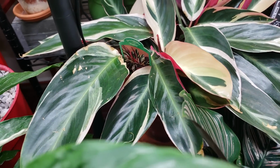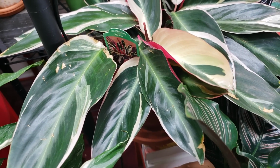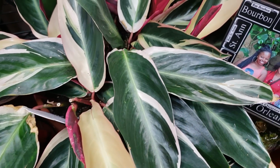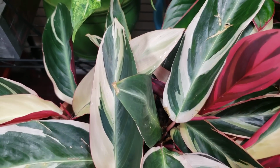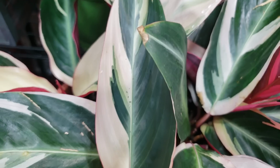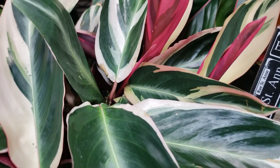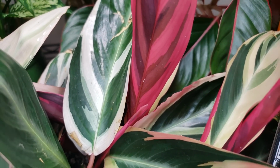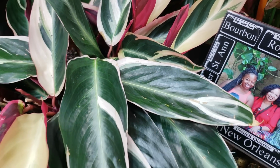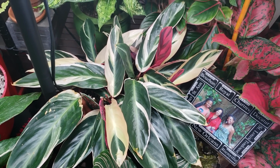Here is another one also in the Maranta family, it is a Stromanthe triostar. So this one is a Stromanthe triostar. If you can see the beautiful patterns and colors in the leaves, beautiful. And here's some new growth. You can see the underside of the leaf, the pink, some more new growth. This is one of my favorite plants, actually. Gorgeous.